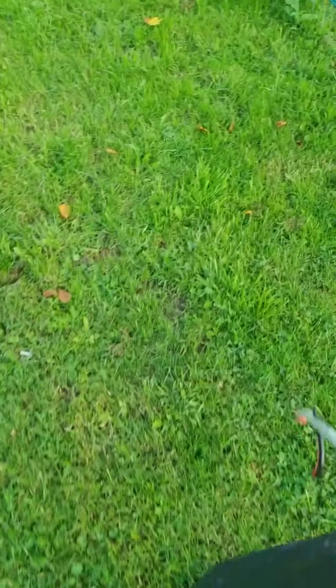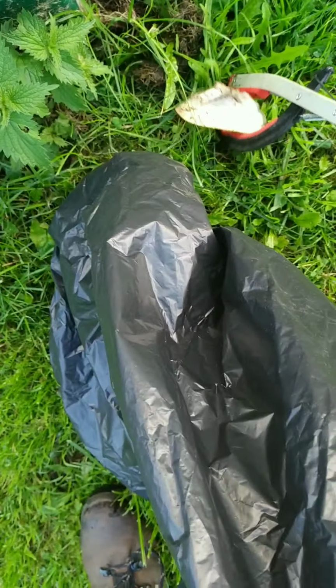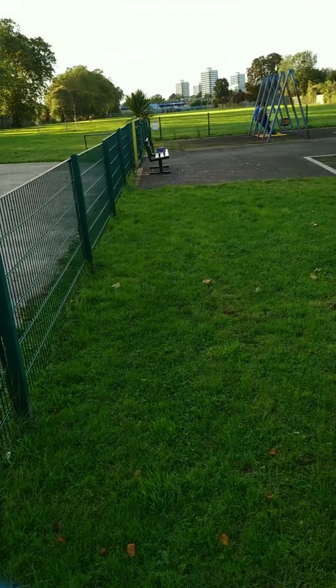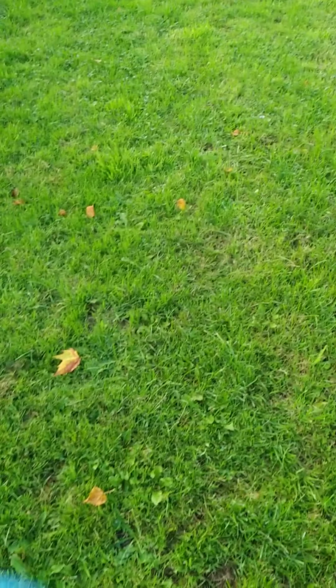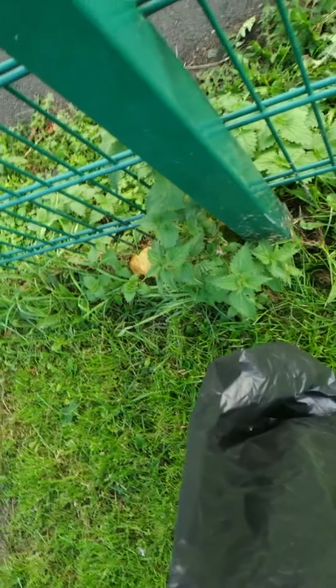I have picked up several wrappers so far, so I do think that it would be a good idea to place a bin perhaps near that bench, just so that we can prevent the causes of littering as much as we can.